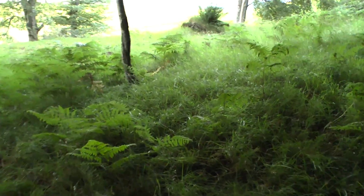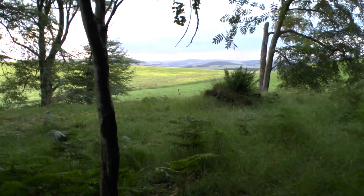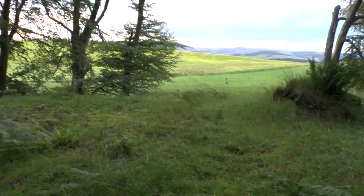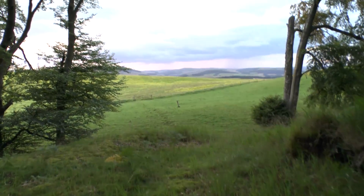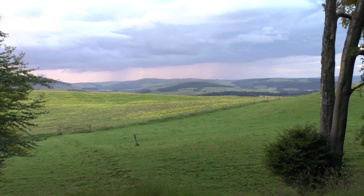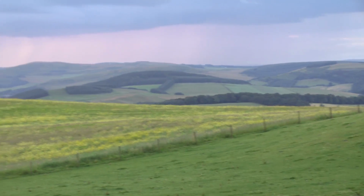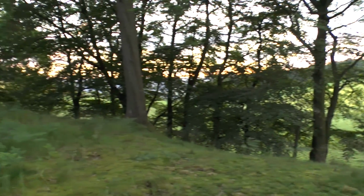And that's what they would have been looking at, escaping from the Nazis if it ever came to it. Running out of here and to freedom, hopefully, if they were lucky. Got some fantastic views of the surrounding countryside here. And them trees at one time would have been a lot smaller, so maybe they would have had a much better view.